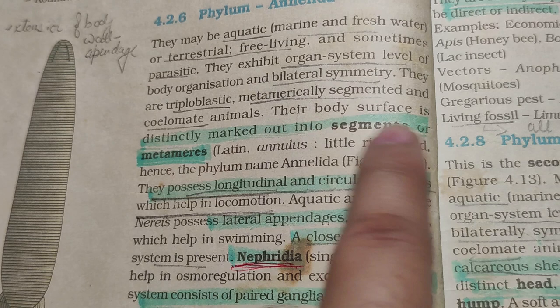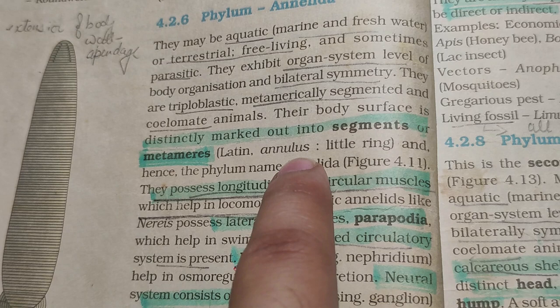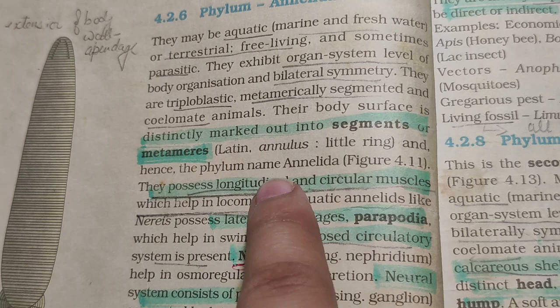Their body surface is distinctly marked out into segments or metamers. Latin annulus means little ring. That's why the name is Annelida, and hence the phylum is named Annelida.